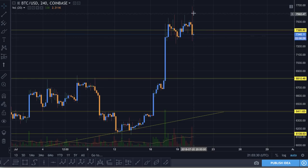Now, what we've actually got is a continuation of this consolidation pattern. This candle closes in 3 hours. It only opened an hour ago. But the fact that this dump didn't take us lower does a few things. First of all, it almost negates this M-shaped formation, which I touched on in the last stream.